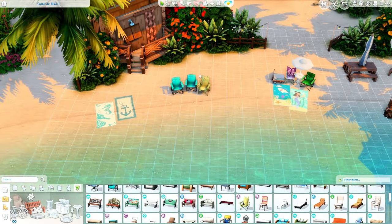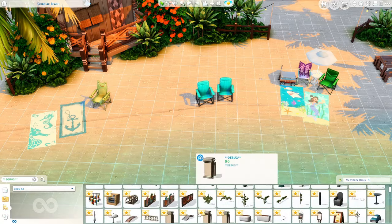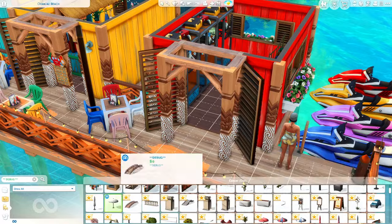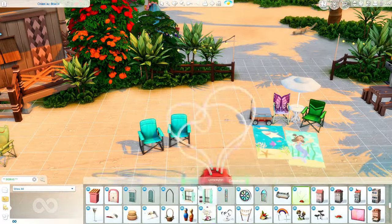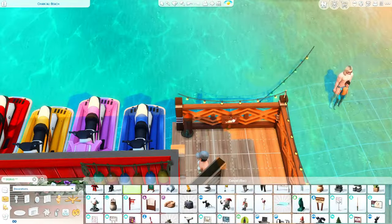Like, people are coming on their own and setting up their own beach stuff. That's what I was envisioning. And I went back and forth between this and just putting the same lounge chairs right next to each other, and it would look more organized.